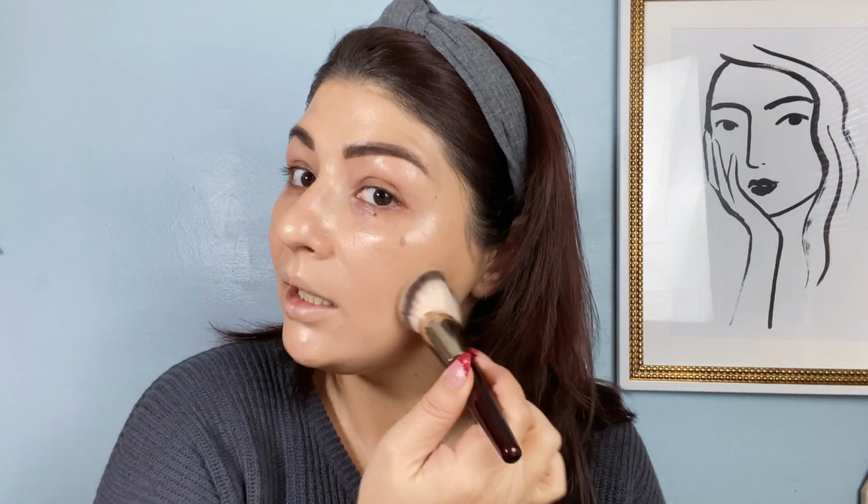This looks gorgeous, and this is one nice full coverage. I did overall 2 pumps to do both sides of my face. And the little bit of extra residue I had left on my hand, I dabbed it on the brush and I actually patted it in. The coverage is gorgeous. I really love it.